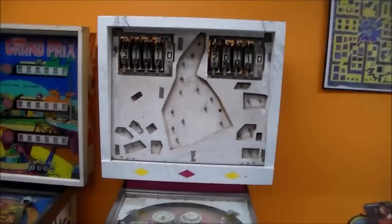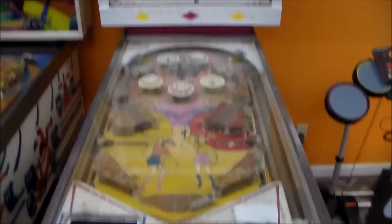Because these add-a-ball machines were basically made for places where the regular machine was illegal, they never made as many of them. So Wild Wild West, I should have looked up how many of those they made. I'm just going to guess 2,000 or 3,000 Wild Wild West.